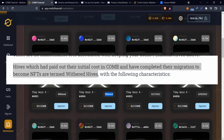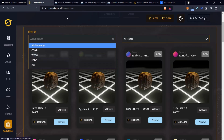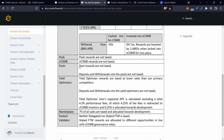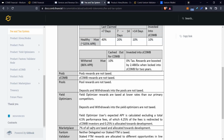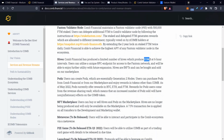If you're interested in this, I would take a little bit deeper look at this, and it's a way to farm COM tokens, but you can buy them with many tokens. Okay, so this is the marketplace. Now, it is important that the marketplace does have 7% tax on all of the purchases. So if you're selling your Hive there, you're going to get taxed 7%. And that goes to, of course, the Zcom holders as well. Okay, so that's the Hives.